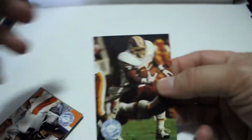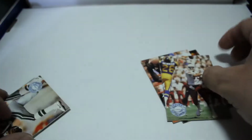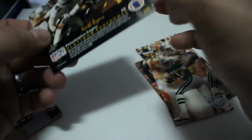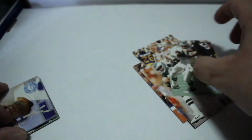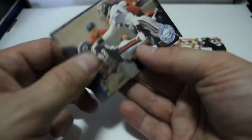Ricky Irvins, Ronnie Holman, Tom Tupa. See a lot of these guys. Not many Hall of Famers. Eric Allen, Keith Barris, Chris Spielman, Ronnie Harmon, Wendell Davis. I think that's one of the first ones of him.